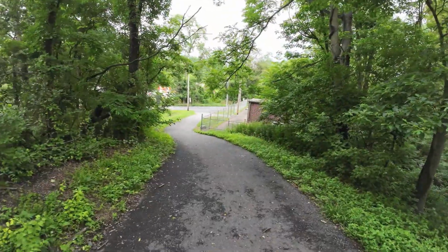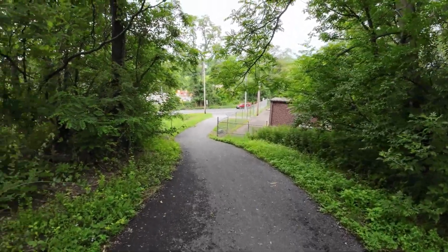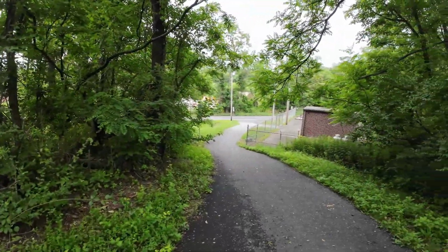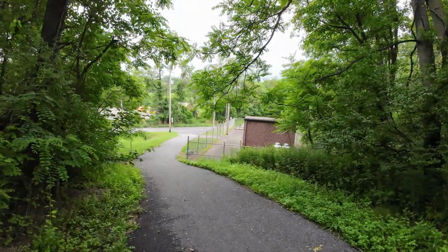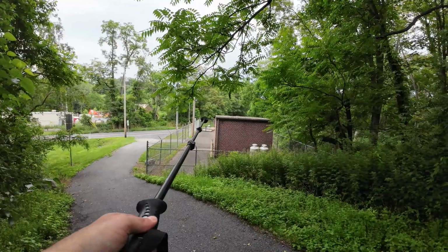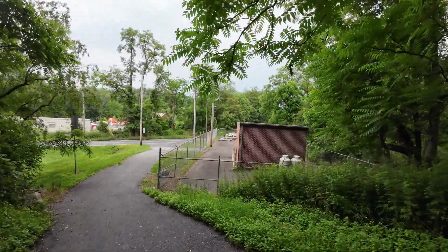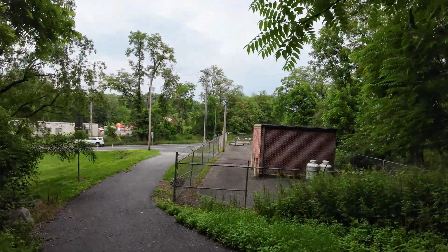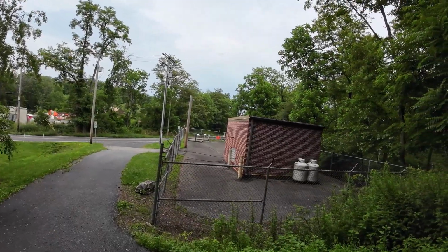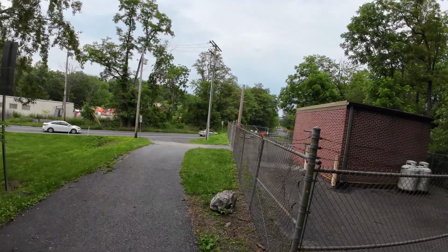So coming down here, I'm trying to figure out where the alignment would have been with the railroad, because this drops off here. So I'm guessing that across the street over there, you can see it, is the railroad bed, and there would have been a bridge going across here right where this building is.